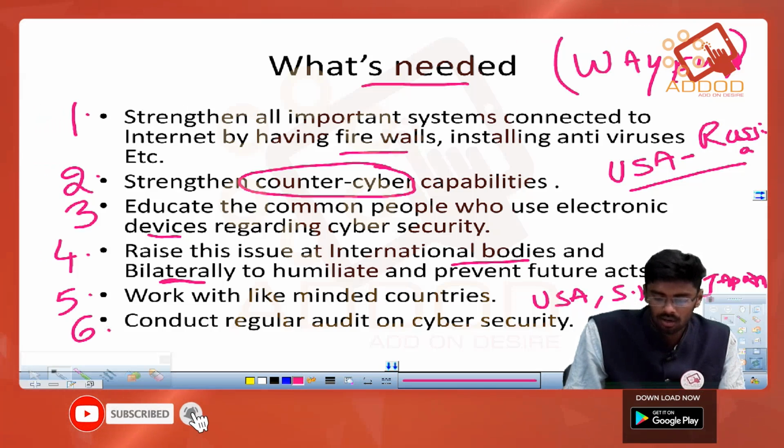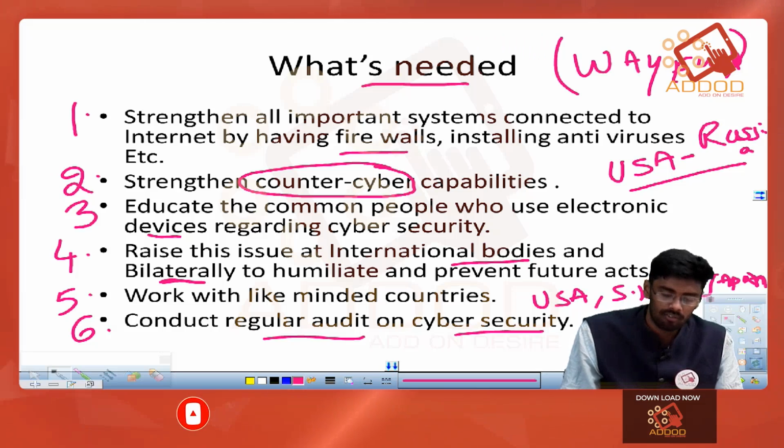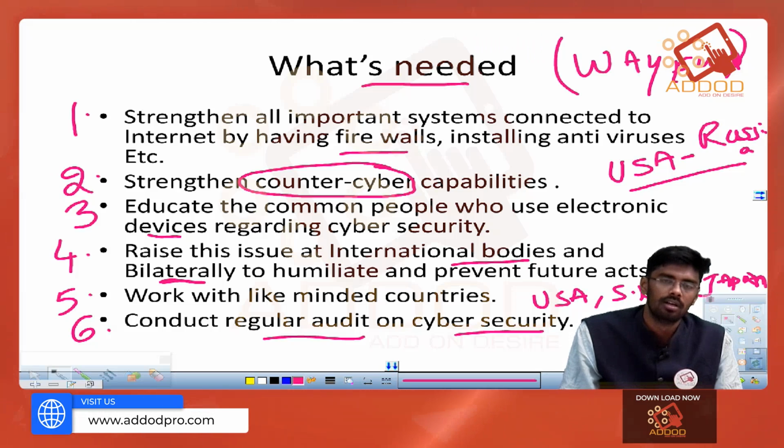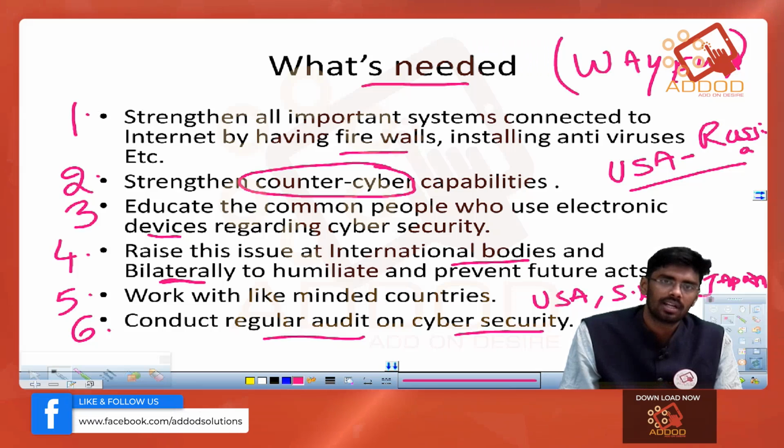Conduct regular audits on cyber security. Whenever you have a regular audit on cyber security, you would know the vulnerabilities and various problems it might have in future. So after getting this audit done, you can take precautionary steps so that in future you would not suffer any attacks.